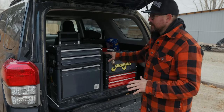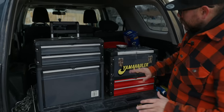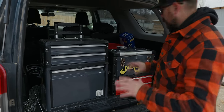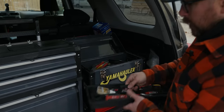You can find these on Amazon. I kind of hacked this one together, so I'll walk you guys through it in just a little bit. All of these sections break apart. So this is a section, this is a section, this is a section, this is a section, and I'll show you how that all works in just a second. And then in the top here, this is kind of all of my bang and grab tools.